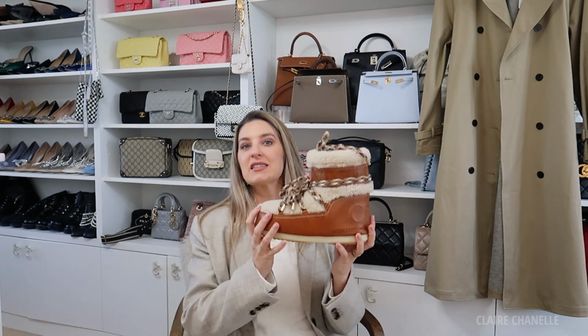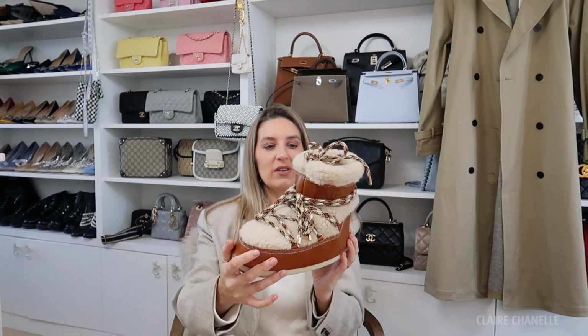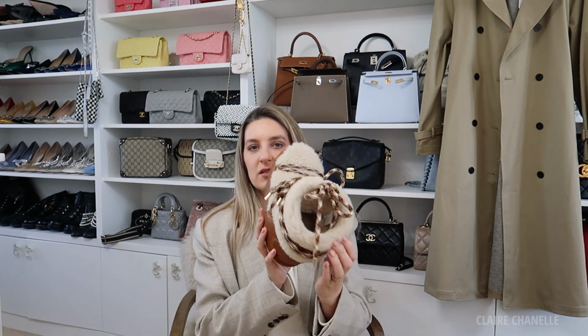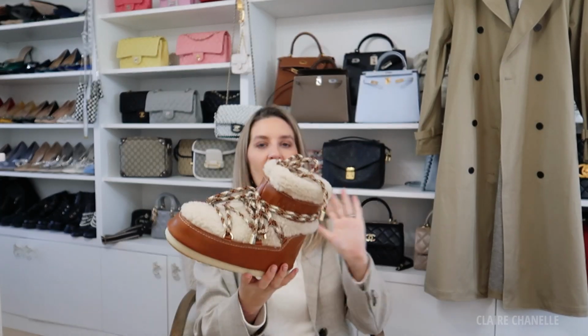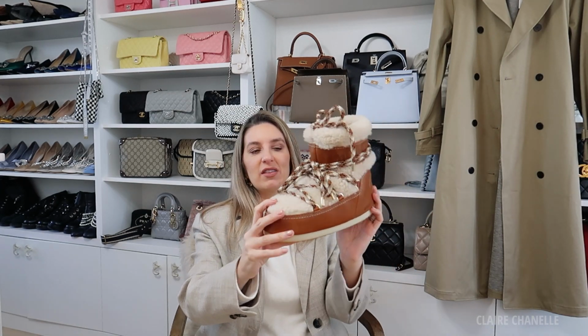And I feel like these are something I haven't had before. It's the same kind of ethos as an UGG with the shearling inside. I just slip them on. Even though they're like huge moon boots, the bigger the boot, the more elongating and flattering on your legs. So I'm loving them. I literally just throw them on with everything and I'm actually wearing them a lot more than I thought.